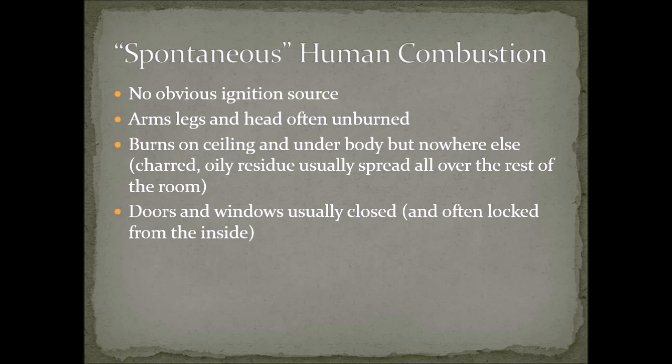Arms and legs and head are often unburned. Now this confuses people because they expect the arms and legs and head to burn first because the flesh is thinner there. Truth is, all other things being equal, they would. But there's something particular about this.